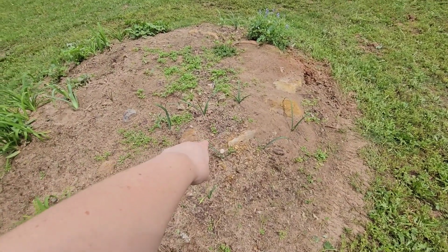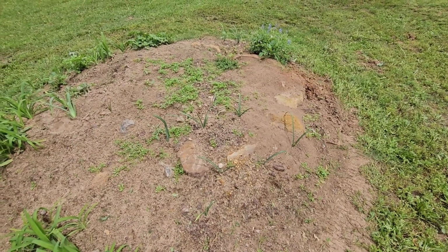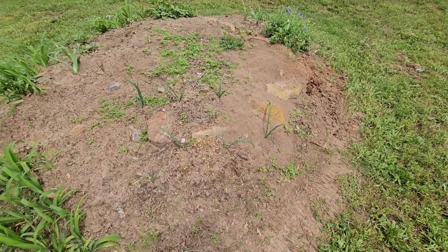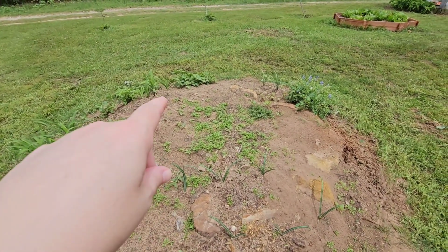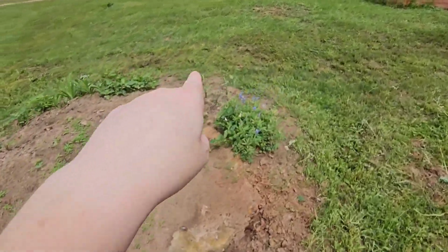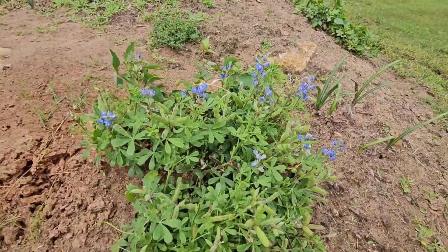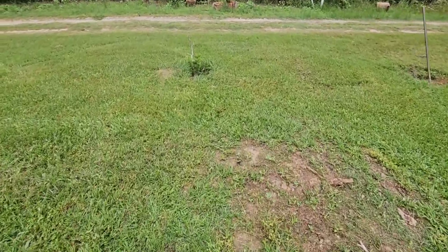These are the spider lilies that grow pretty wild in Texas, so I did put them over here, and they're gonna be really cool plants when they do come up. And I'm trying to think of the name of that. I grew a bunch of it last year. I don't remember. This is really cool. I think I showed it on my last video, so I'm not going to talk about all of that. You can go look at my last video.